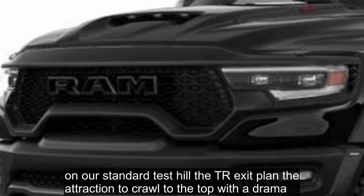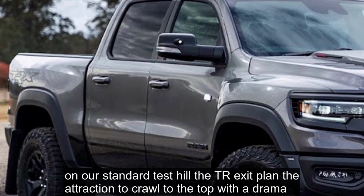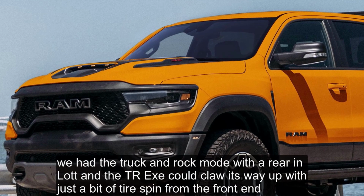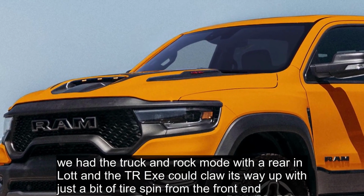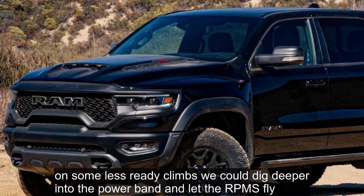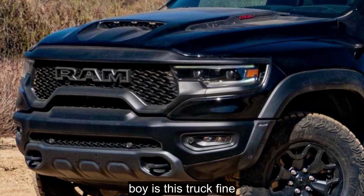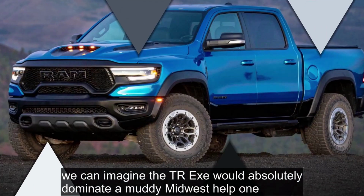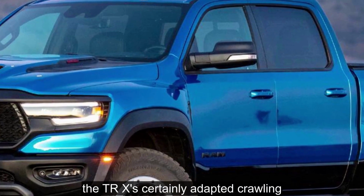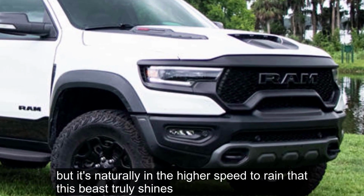On our standard test hill, the TRX had plenty of traction to crawl to the top without drama. We had the truck in rock mode with the rear end locked, and the TRX could claw its way up with just a bit of tire spin from the front end. On some less rugged climbs, we could dig deeper into the power band and let the RPMs fly. Boy, is this truck fun. We could imagine the TRX would absolutely dominate a muddy Midwest hill climb. The TRX is certainly adept at crawling, but it's naturally in the higher speed terrain that this beast truly shines.